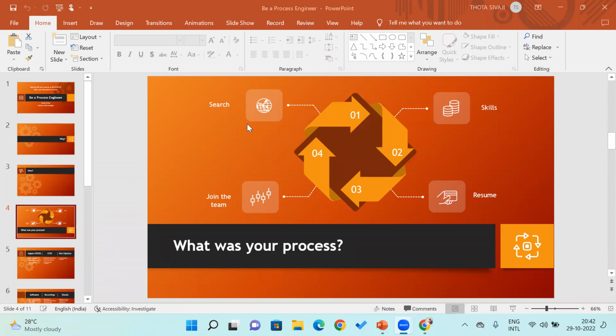You have to search for the jobs, upgrade your skills, reflect those things in a resume, build a very good resume, and then join the team. So these are the 4 important things.